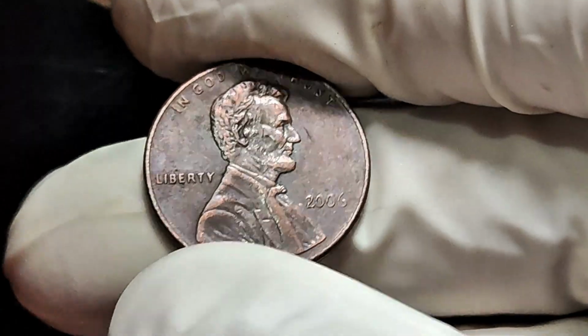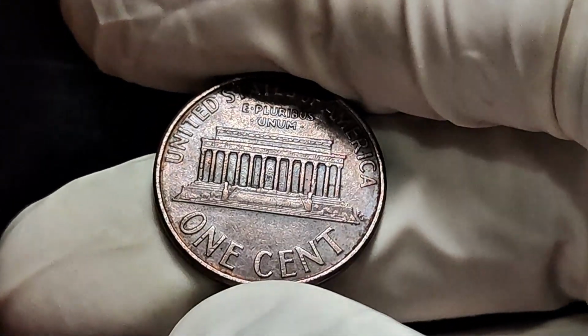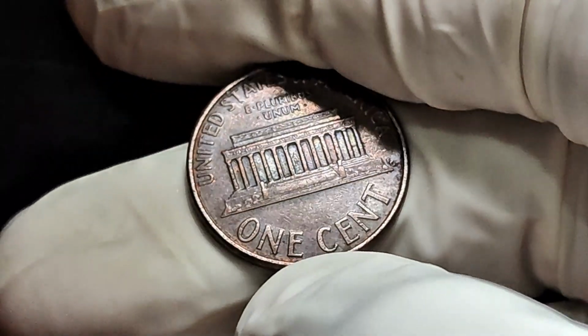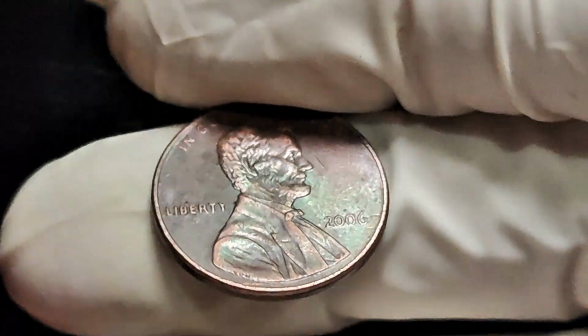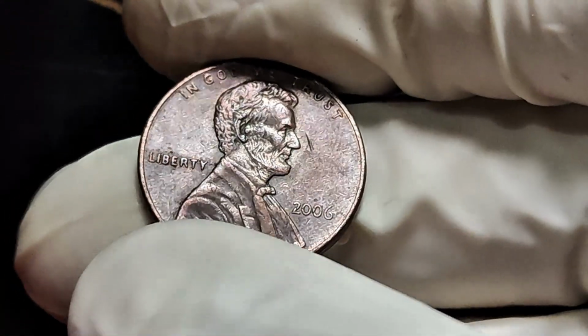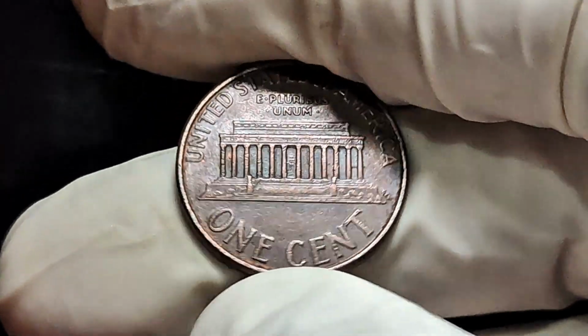Let's dig deeper. What makes the 2006 no-mint mark penny so special? First, it's important to know what no-mint mark means. Typically, coins minted in Philadelphia don't carry a mint mark, but certain errors or unique production quirks can make them highly sought after. The 2006 penny's pristine condition, combined with its rarity, creates a perfect storm for value.